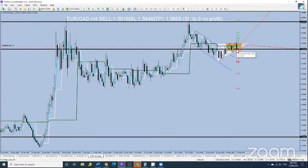Believe me, I've got no idea if I'm right or wrong until it actually happens. I've got a bias and I've got reason to take a trade, and that's all that matters. Well, I want more than one reason, mind you. I want lots of reasons. I want layers of reason to take a trade, not just one.